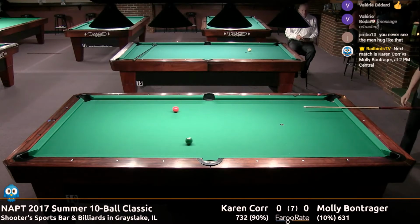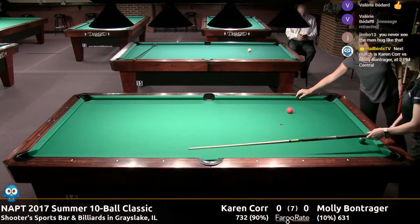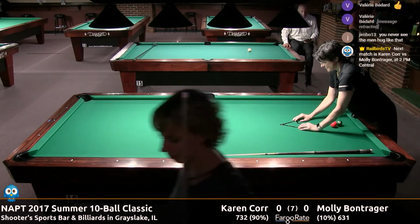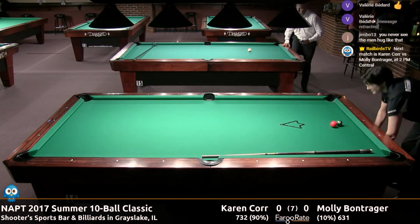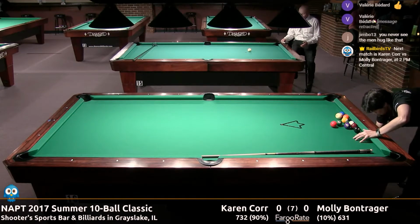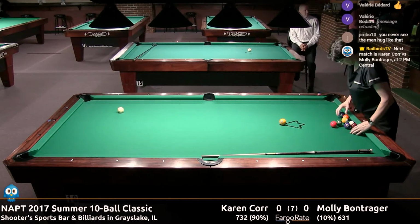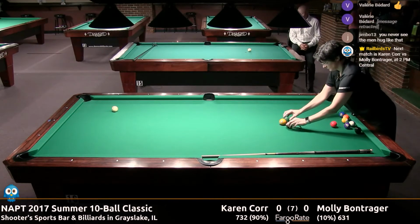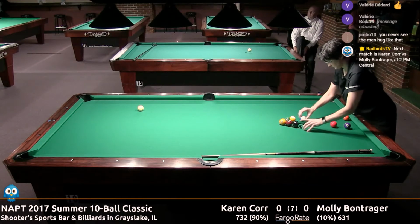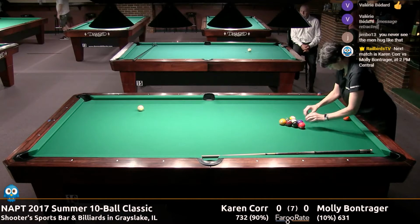I heard something about first time playing 10-ball on a 9-foot table. They only have like 7-foot tables back where they live. Even more impressive. First time playing 10-ball on 9-foot tables. I guess she's more a 9-ball and 7-foot table specialist. I would imagine she'd be a specialist at it.